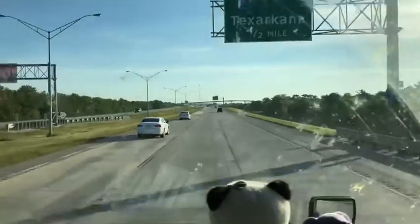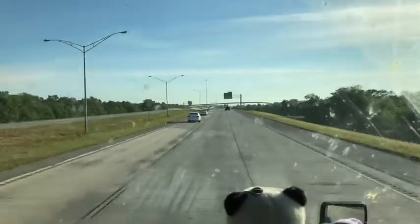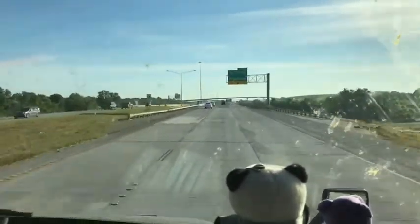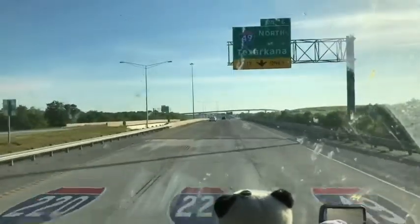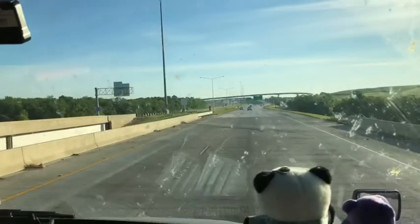Hoping she gets to see some alligators. And I don't know, probably needs to warm up a little. Of course, if it's not real warm, we might see them laying on the bank. But it should be fun.